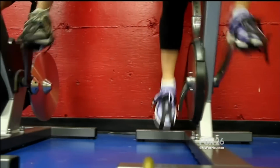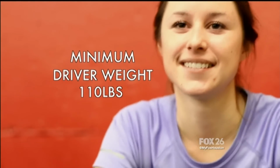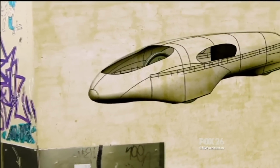One of the keys to winning the Eco Marathon is to keep the all-in weight of the car as light as possible. So Audrey is trying to get as close as she can to the minimum driver weight allowed, 110 pounds. To minimize weight further, Laval uses an ultra-lightweight carbon fiber body.